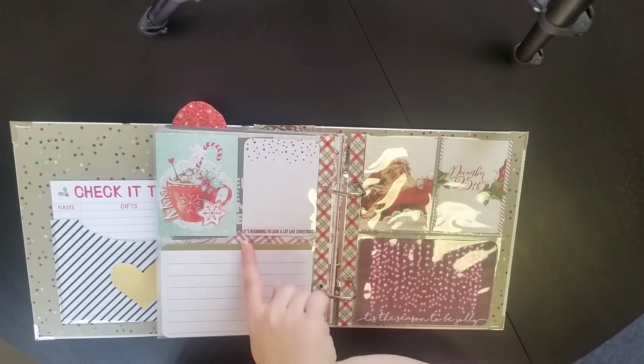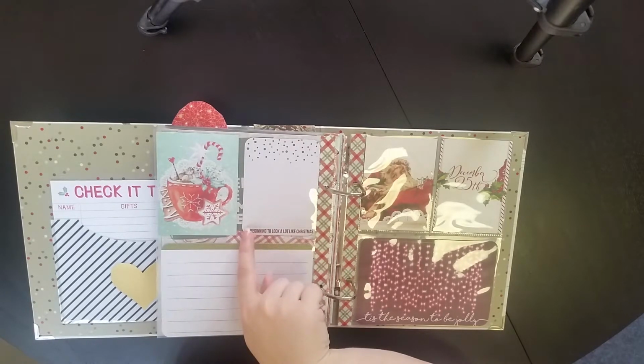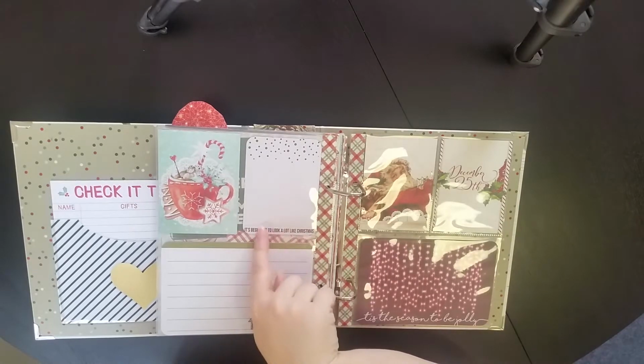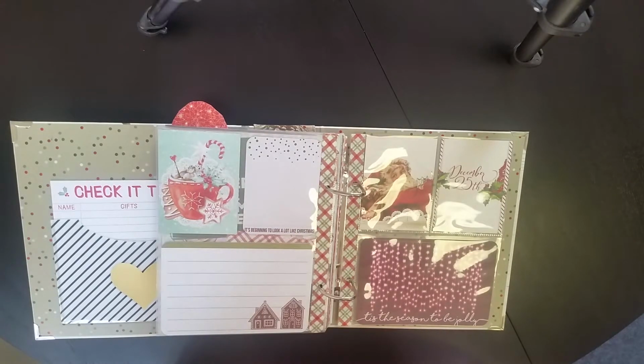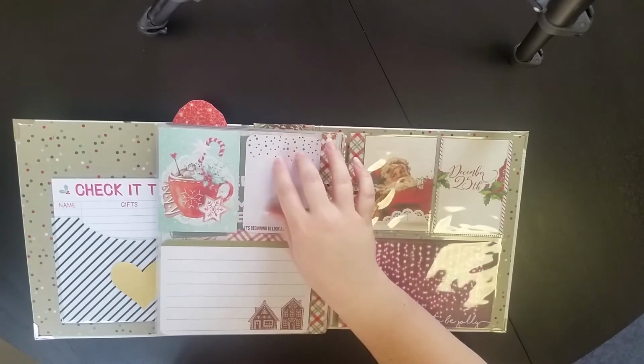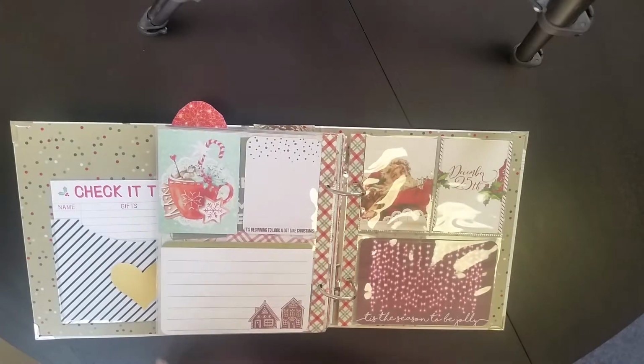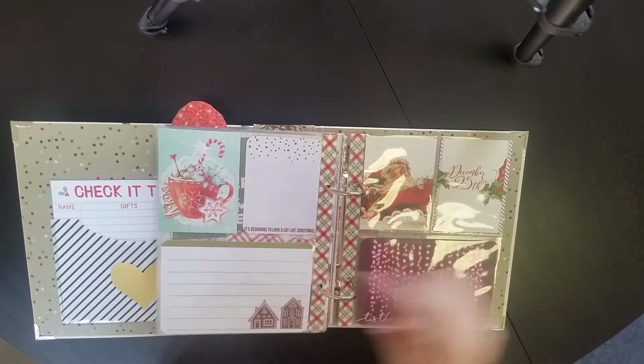I've got journaling spots. This one says it's beginning to look a lot like Christmas, and it does have actually, I don't think you'll pick up on camera, but it says Monday through to Sunday, so you can circle what day you want to put on there. You can put a photo, you can write there, journal here. You've got two cute little gingerbread houses, and then that's that Mintay cut apart.